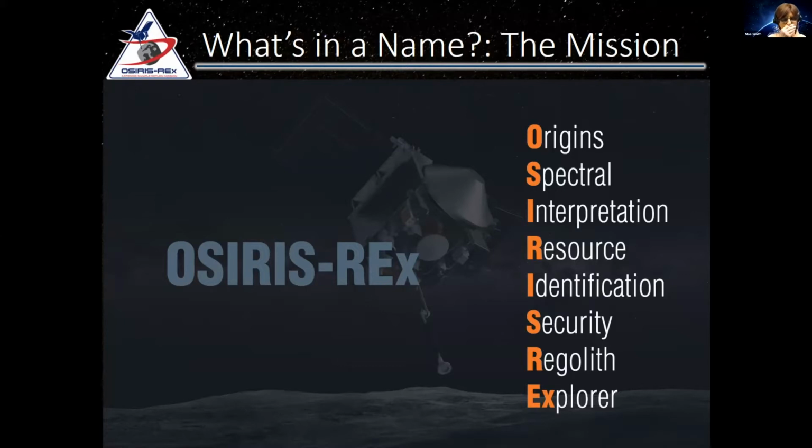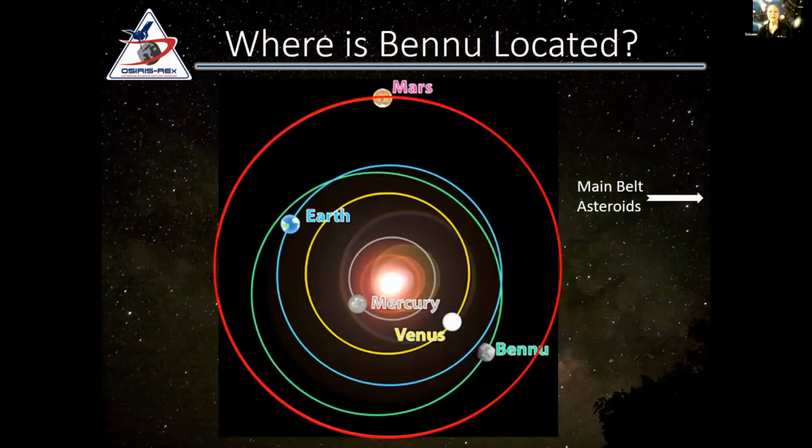become near-Earth asteroids. And lastly, but most importantly, is Regolith Explorer, to return at least 60 grams of the regolith of asteroid Bennu. And regolith is, again, just our scientific term for dirt on an airless body like the moon or an asteroid, but it's very special dirt. And my spoiler alert is that we think we collected much more than 60 grams of material. I'm delighted to share. All right, so to back up again a little bit, where exactly is Bennu located?